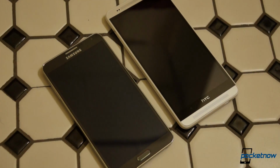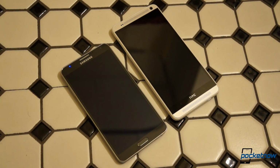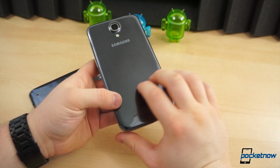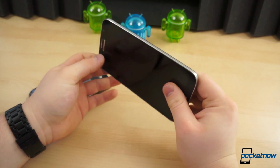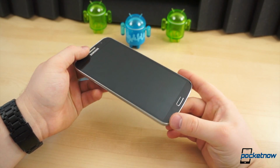This comparison is frustrating because it's unbalanced. HTC's new One Max isn't exactly on the same tier as the Samsung Galaxy Note 3. In fact, it would be better suited for a comparison with the downrange Galaxy Mega. But the Mega, at least in the United States, isn't what Samsung is pushing.